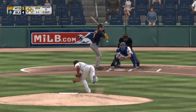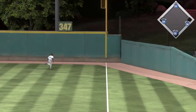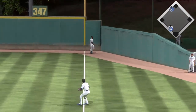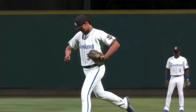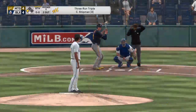Ready to deal. Here's the 1-1. Ripped down the first base line, and a sliding try, but it's through. A base hit. Oh, and he can't reel it in out there. 2 runs are in. It's a wild one, and 3 runs are in to score. And he will make it all the way to third now as that mistake proves a costly one indeed.